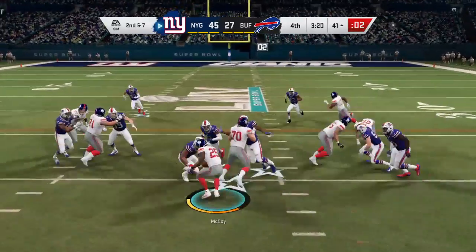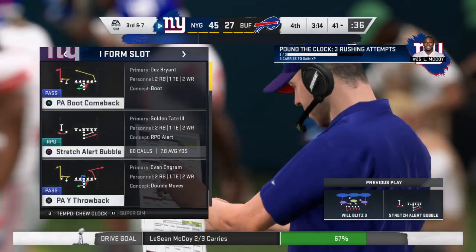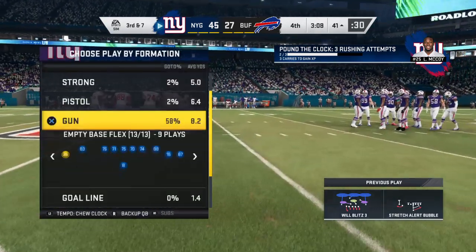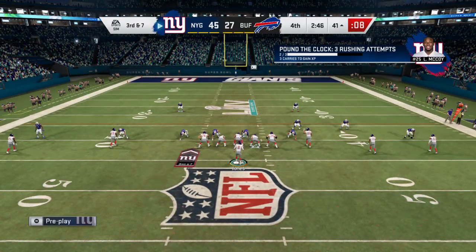They'll go again to McCoy. And running room scarce here. He's going to be stopped in his tracks at the line of scrimmage. No gain on the play, and it's going to bring up a 3rd down. Perfectly designed blitz right there. They took that one from the grease board to the field because they were able to free up their linebacker to get into the backfield and spill the play.